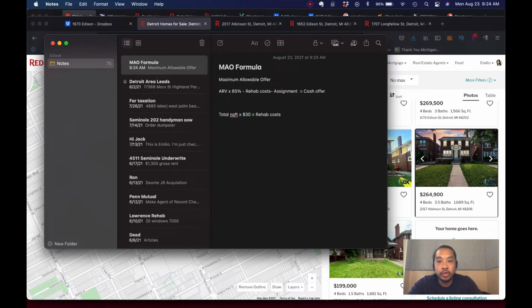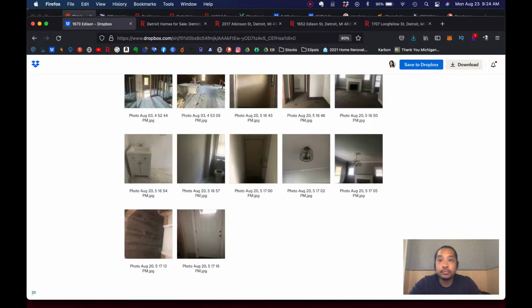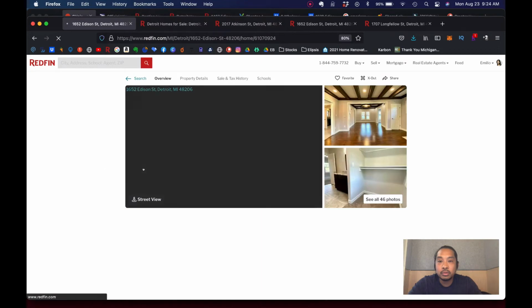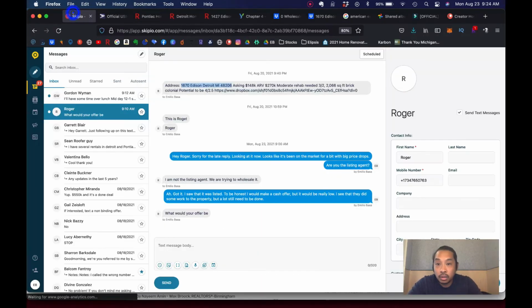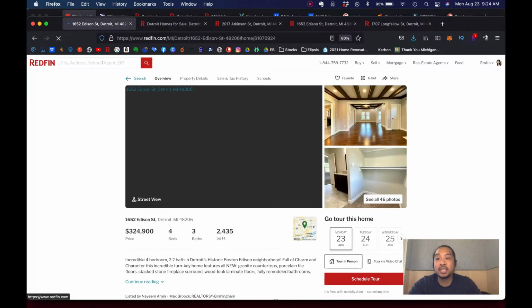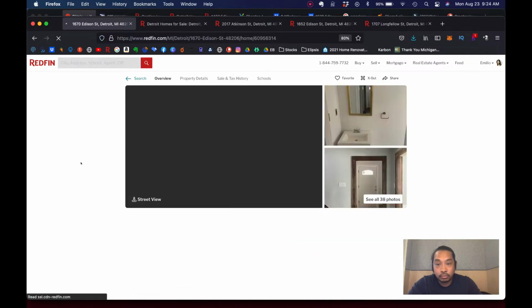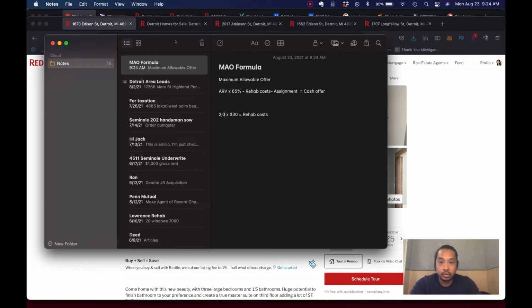So total square feet is, what was the total square feet of Edison? What was the address? 1652 Edison? No, that's not it. Totally forgot. 1670 Edison. Okay, so 2,066 square feet equals rehab costs.